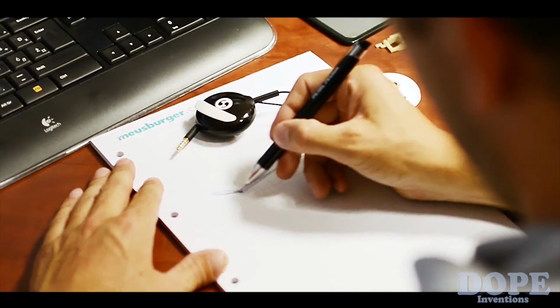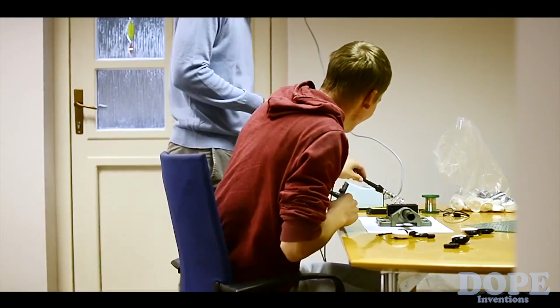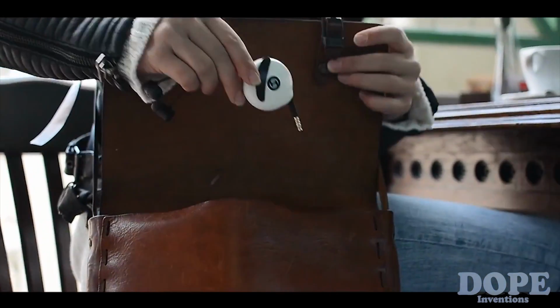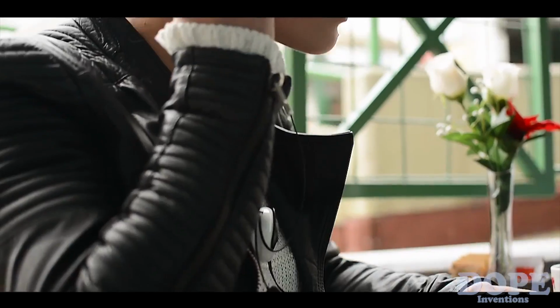So we started developing our own headset design with independent retractable cables. We developed and tested several prototypes. Until we came up with a unique dual self-winding system with excellent voice transfer.